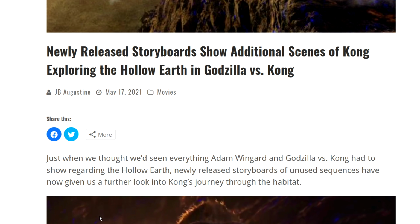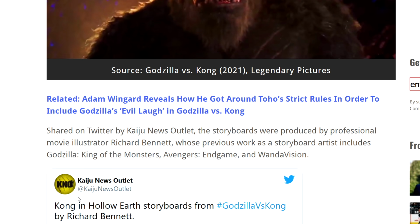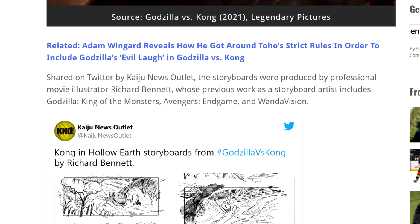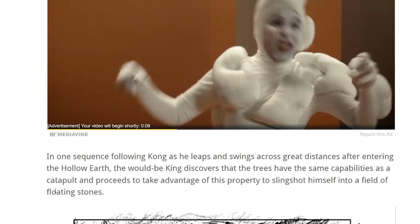I think Kong running about through the Hollow Earth could have added a lot to the film, actually. Especially if it expanded the Hollow Earth. So shared over on Twitter by Kaiju News Outlet, the storyboards were produced by professional movie illustrator Richard Bennett, whose previous work as a storyboard artist includes Godzilla King of the Monsters, Avengers Endgame, and WandaVision. So no slouch when it comes to storyboarding. And here we get a glimpse of him roaming through the Hollow Earth.